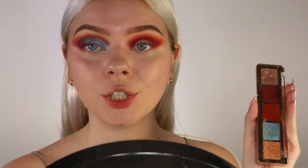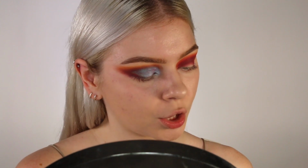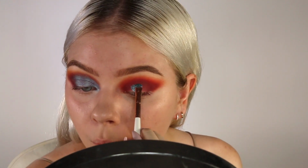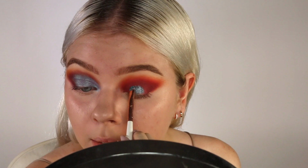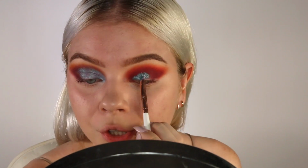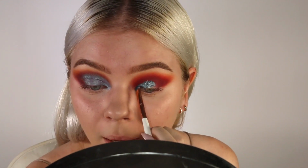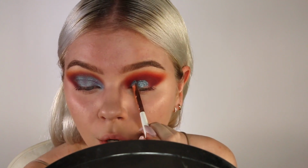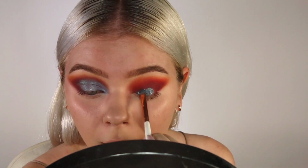Okay, and for the lid shade on this eye, I'm using this Natasha Denona eyeshadow palette in this shade. This is actually one of their holiday ones. And this is the shade Ice Blue, which, come on, I didn't even wet it or anything. Look at that. It's literally insane. I feel like they're worth the price. If you're gonna get anything from Natasha Denona, get their shimmer shades because they're literally the best shimmer formula I've ever used. They're just so shimmery and so pretty.